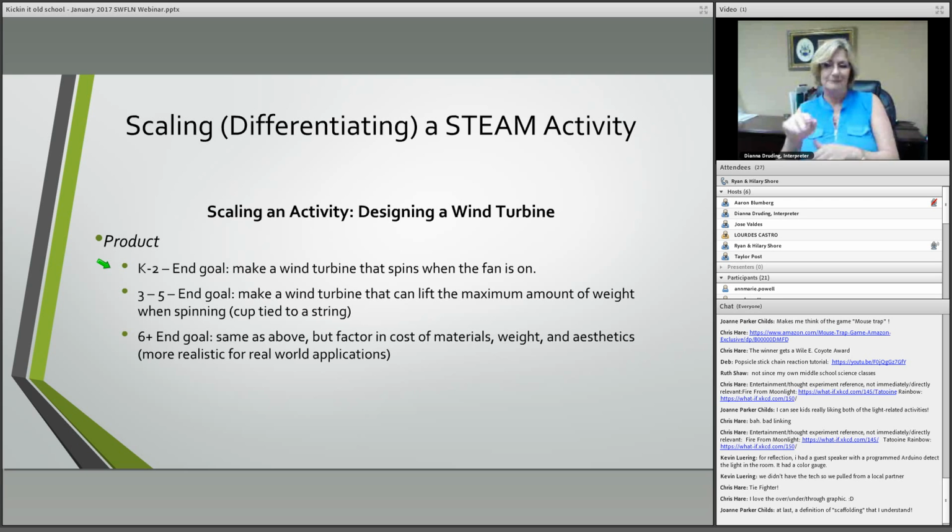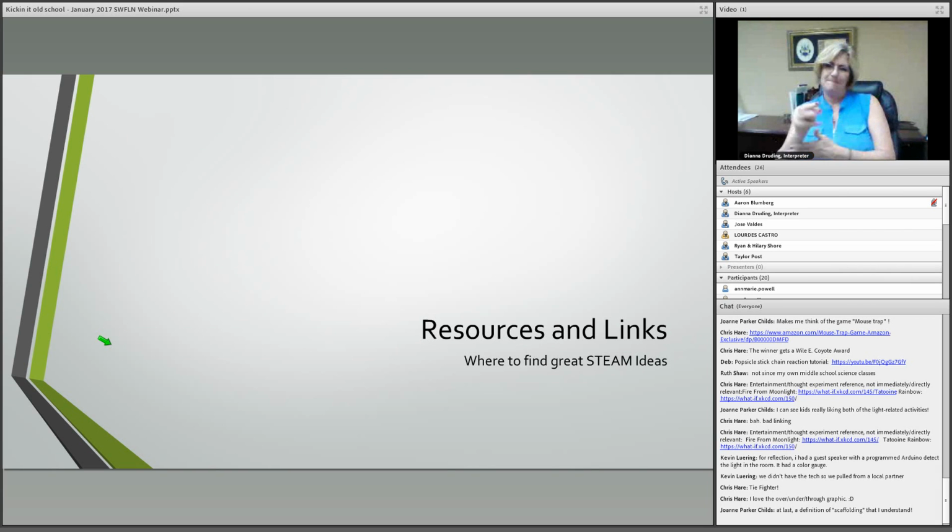You let everyone work together, give everyone different jobs, and maybe the kindergartner is in charge of the wind turbine that spins when the fan is on, and then the other one has a different goal. So with K2, your product, just have the kids make something that spins. That's going to be an accomplishment for our younger groups, especially kindergartners. 3rd through 5th, then that's when we start to say, all right, well, let's see how much weight we can pick up. Let's take this to the next level. And then once you get higher up into the upper grades, we can do the same thing, but factor in the cost of materials and weight and aesthetics for more realistic real-world applications. We don't want to overload the young ones with too much.